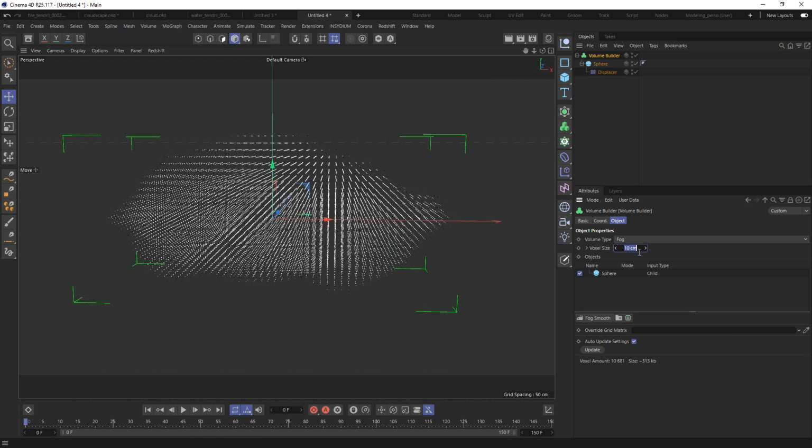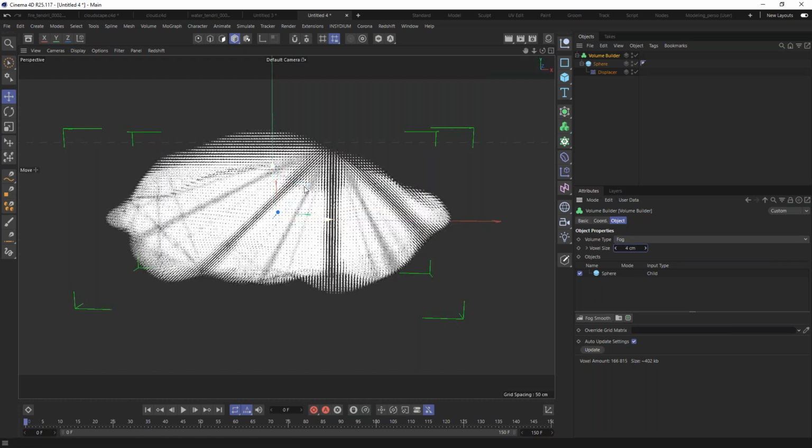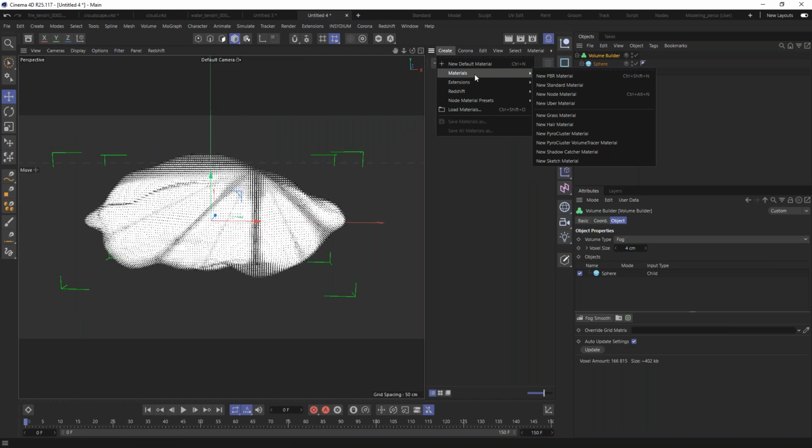So I'm going to decrease the size of the voxels to 4 centimeters. We have something much denser. And that's about it if you want to render some volume with that. So I'm going to use Redshift. Let's create a volume material.